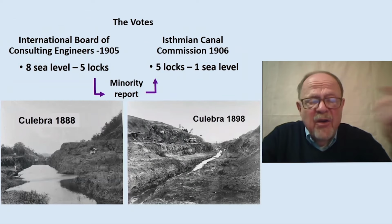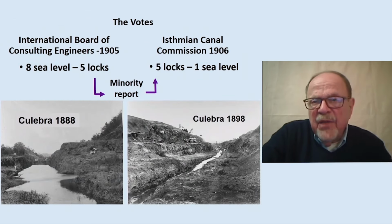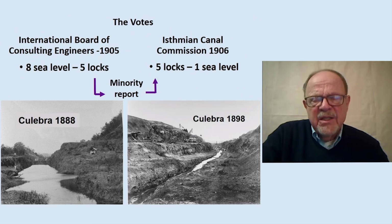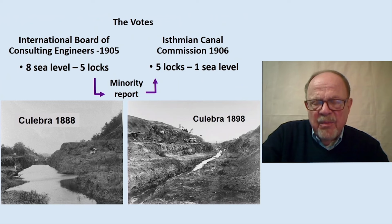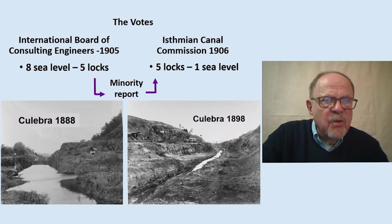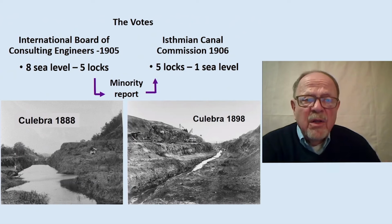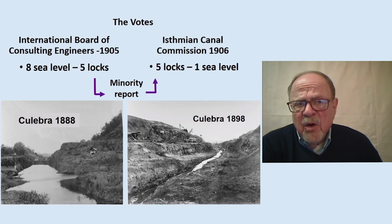So, and here are the votes. It's always kind of interesting to look at the votes of these two commissions. The International Board of Consulting Engineers in 1905 voted 8-5 in favor of a sea level canal. This was made up of some Americans and some Europeans, and the Europeans really favored the sea level canal. The Isthmian Canal Commission was an all-American commission, and the vote was 5-1 in favor of a lock canal.